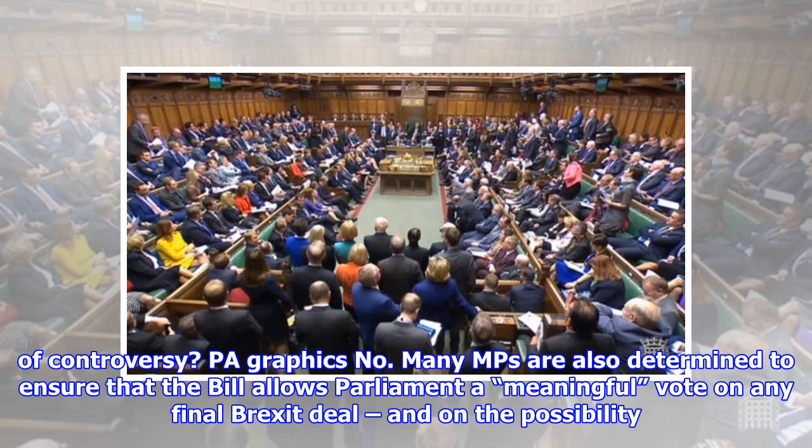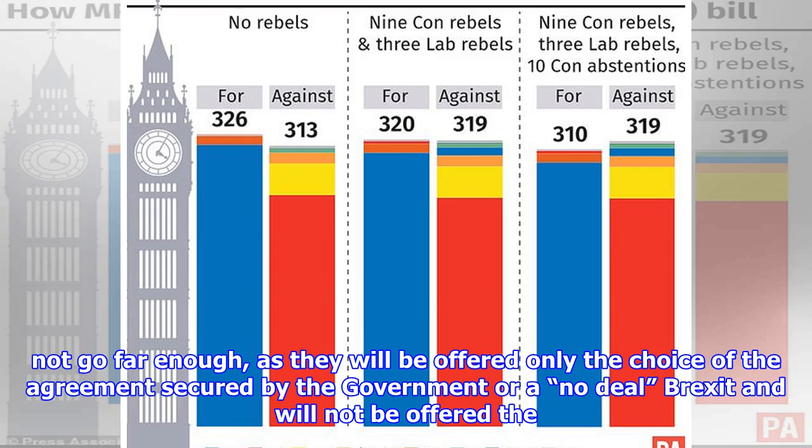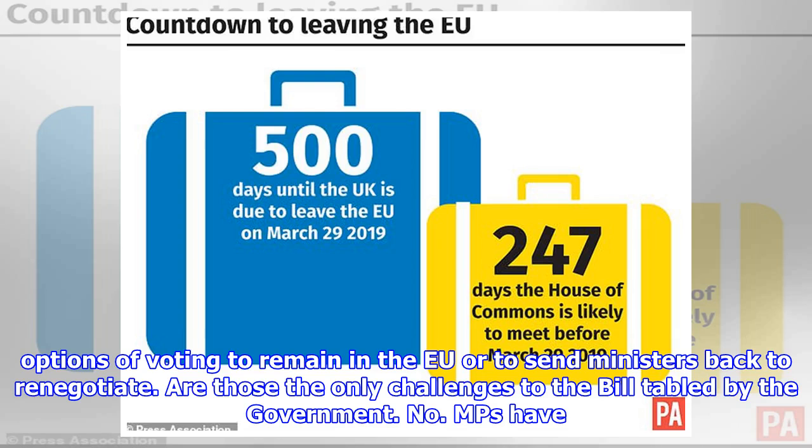Is this the only subject of controversy? No. Many MPs are also determined to ensure that the bill allows Parliament a meaningful vote on any final Brexit deal, and on the possibility that Britain might leave the EU without a deal. Brexit Secretary David Davis promised a separate bill on Monday to give MPs a vote. But critics say his concession does not go far enough, as they will be offered only the choice of the agreement secured by the government or a no-deal Brexit, and will not be offered the options of voting to remain in the EU or to send ministers back to renegotiate.